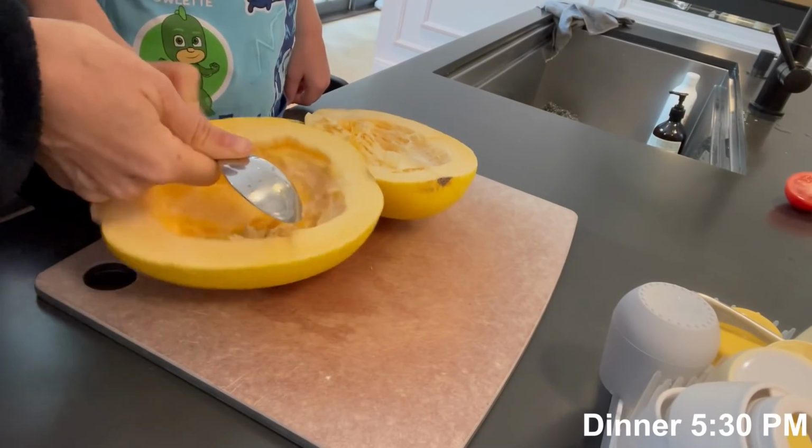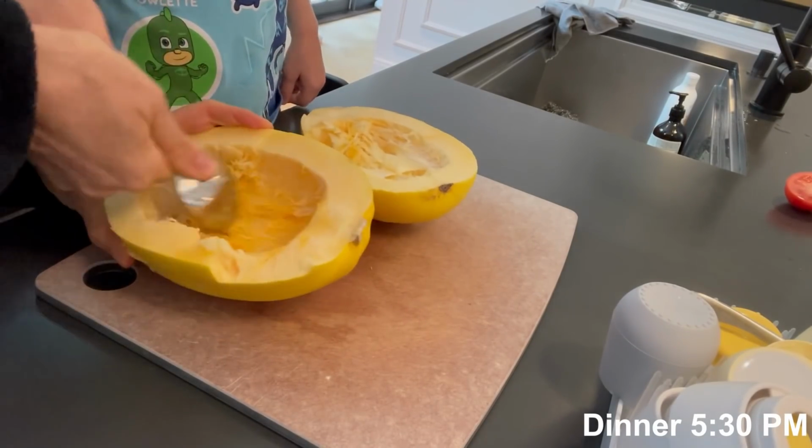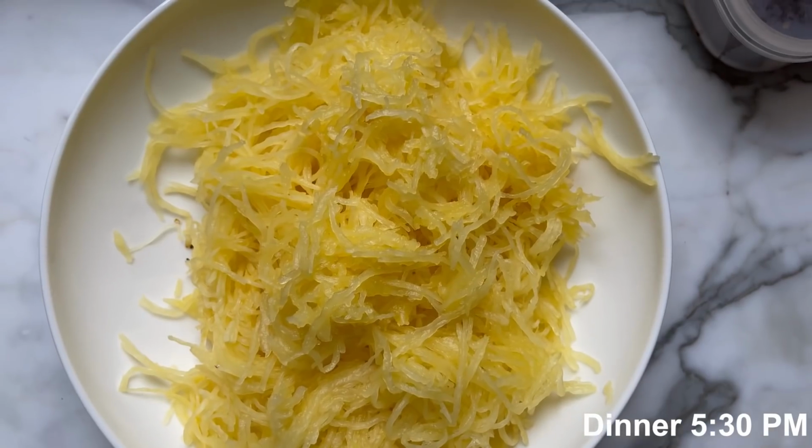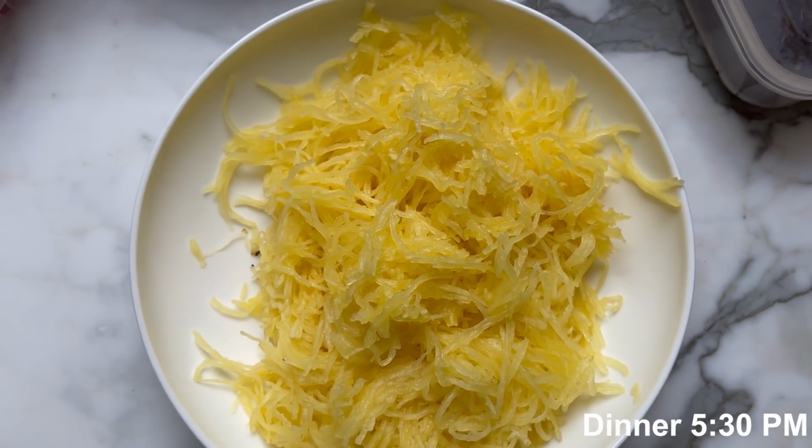So I often like to mix my pasta with some spaghetti squash whenever I have one. It just adds micronutrients and fiber, and it introduces another veggie to the kids. So I let E help me scrape out the seeds, which again is a really nice way to get buy-in for some new veggies or foods if they're unsure about trying them.